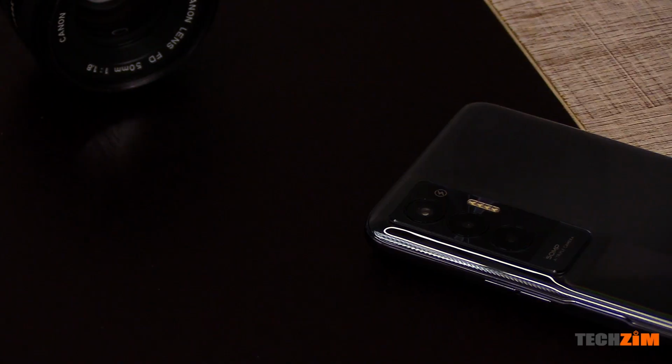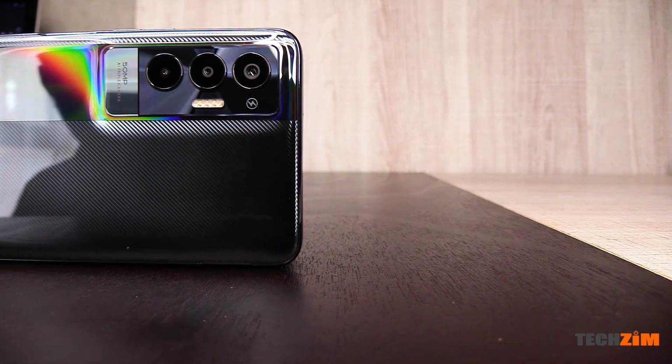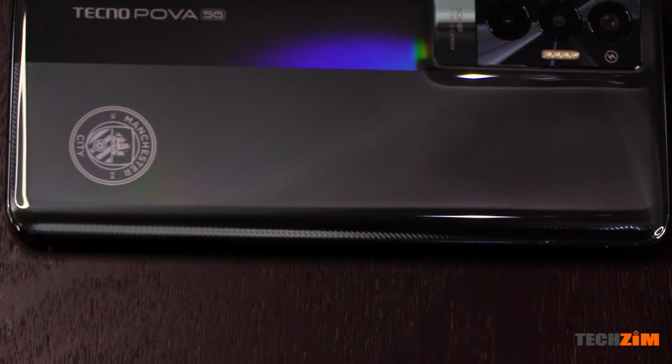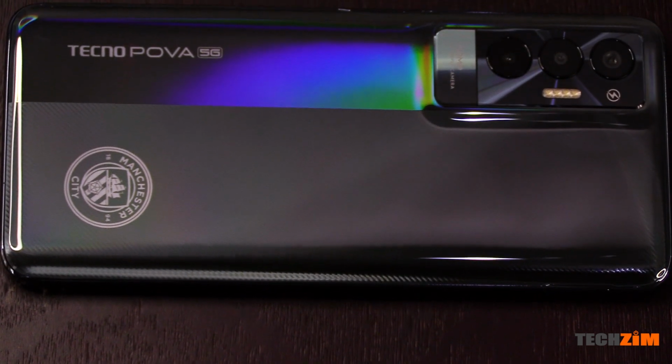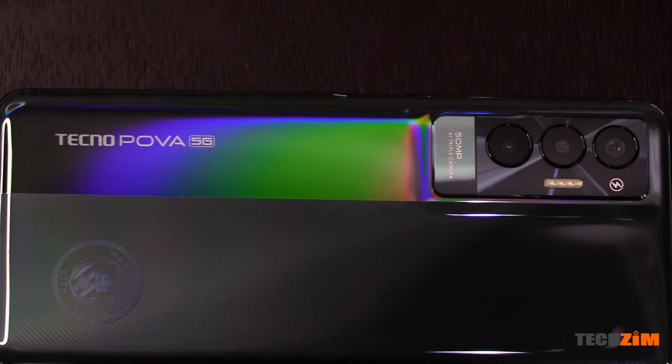There isn't a lot that's different on the Pova 5G as compared to the Pova 2. In terms of design, it's still a glossy plastic back with a different style carbon fiber pattern and a Manchester City logo printed proudly towards the bottom.